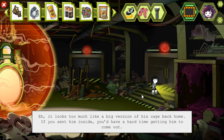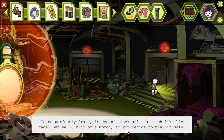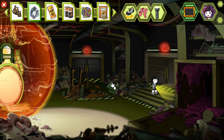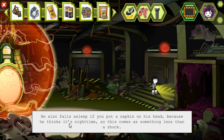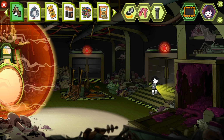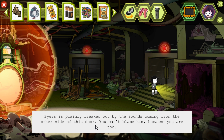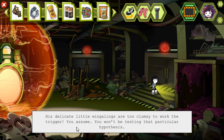Okay, now we use Buyers on everything. Looks too much like a big version of his cage back home. If you sent him inside, you'd have a hard time getting him to come out. To be perfectly frank, it doesn't look all that much like his cage, but he is kind of a moron, so you decide to play it safe. Buyers on console. Buyers lacks the sterling mental acuity necessary to use this control panel. He also falls asleep if you put a napkin on his head, because he thinks it's nighttime. So this comes as something less than a shock. Buyers on slamming door. Buyers is plainly freaked out by the sounds coming from the other side of the door. You can't blame him, because you are too. Buyers on gun! His delicate little winglings are too clumsy to work the trigger, you assume. You won't be testing that particular hypothesis.